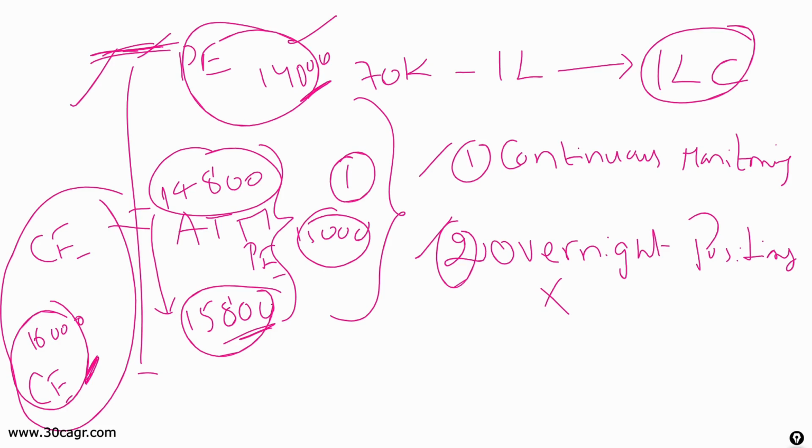You can avoid taking overnight positions for that one particular week. Or let's say there are some important economic numbers coming up the next day, like GDP. In that case also you can avoid overnight positions. So whenever you have these huge events, it's always preferable to avoid overnight positions.